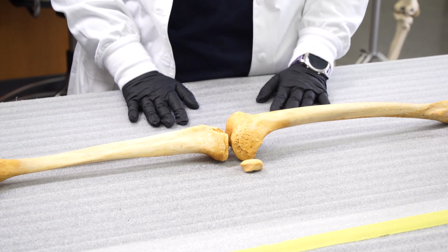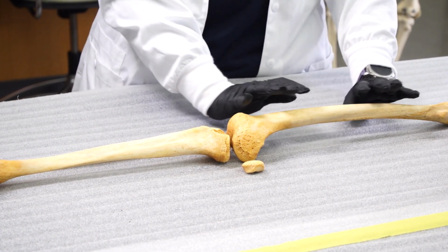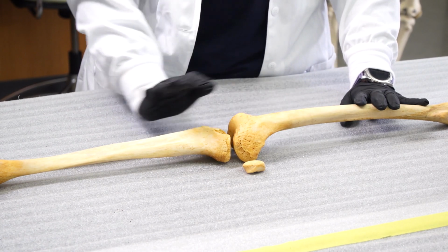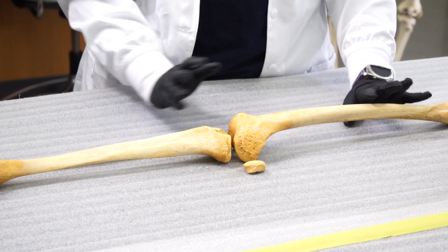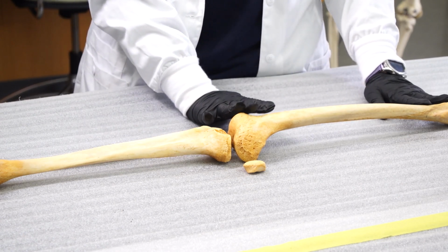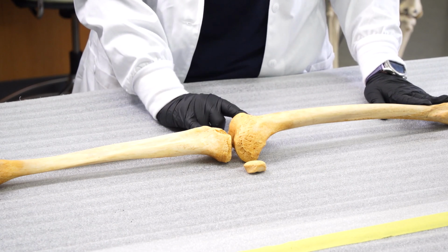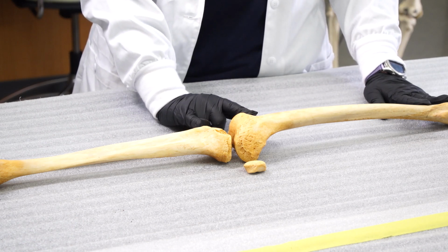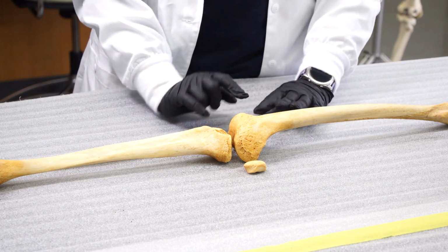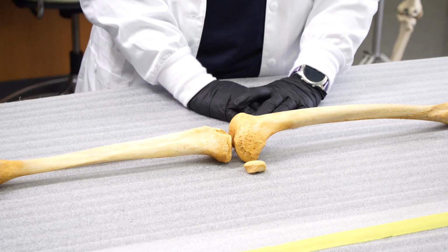So for stature estimation, we use the measurements of the femur compared to the tibia. We measure the bones with an osteometric board and use that ratio within some equations that are sex and population affinity specific to estimate the stature of a person.